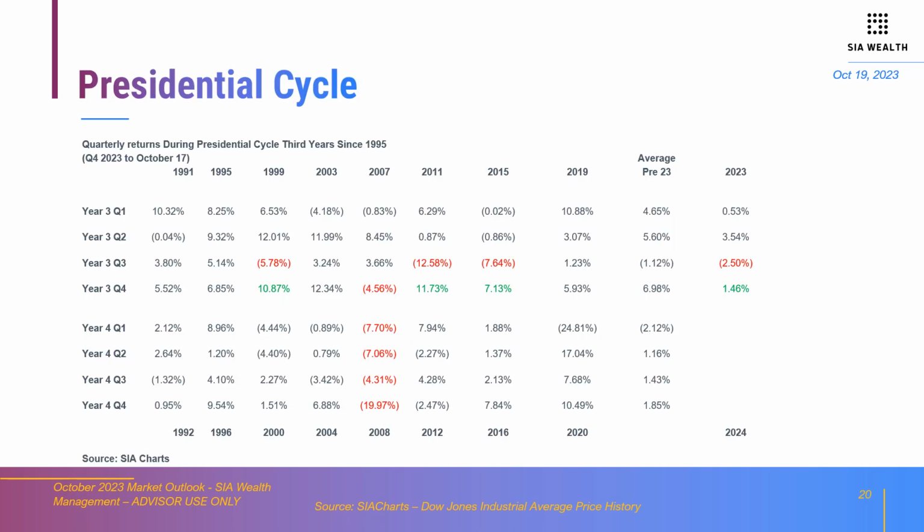Also, we thought we would take a look at the presidential cycle. The third year of the presidential cycle, which we're in now, is historically one of the strongest years in the cycle for world markets. It's the time when U.S. politicians are starting to set their sights on trying to get themselves and their parties reelected.